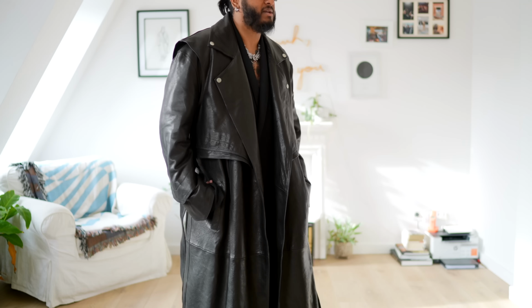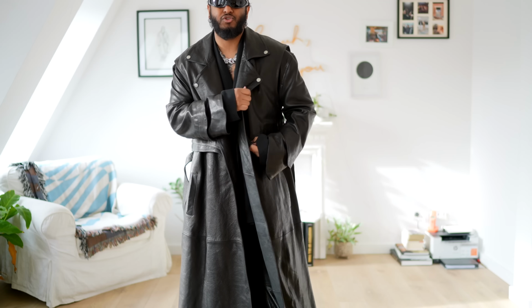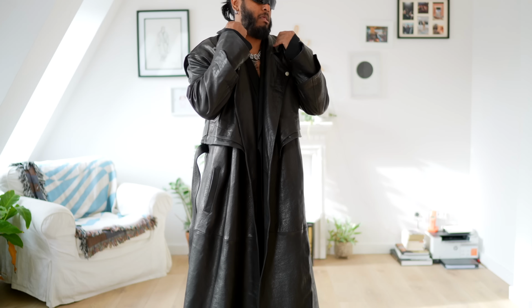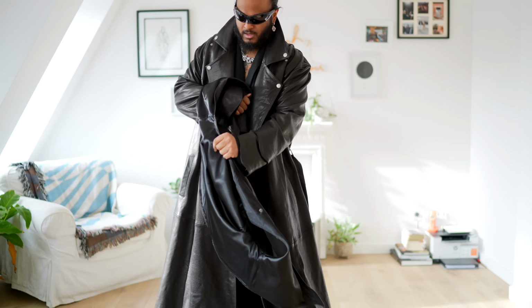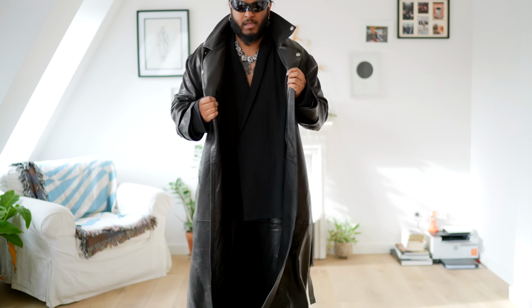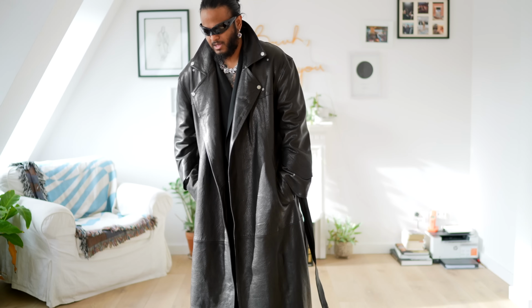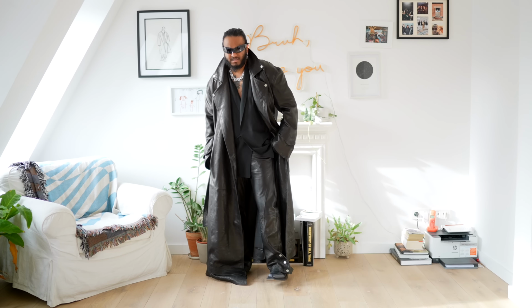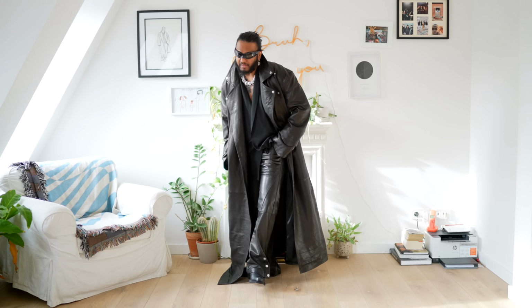Let me get a little bit closer so you can get a better look at it. But it's got this detachable vest as well that comes off if you feel like this is too much. I kind of like the way that it looks all together, but should you wish to do so, you can just, hang on. Vest comes off and you're left with just a leather coat. Fuego. Absolutely fuego. Especially with the trousers, which, by the way, I should probably do another video just on some of the trousers that I got recently, but these are just so good.